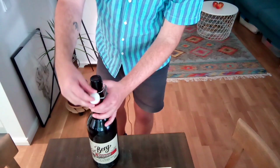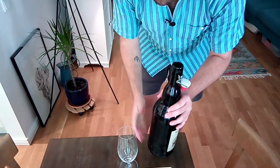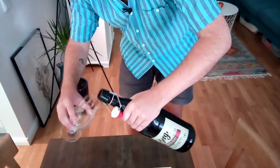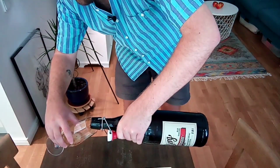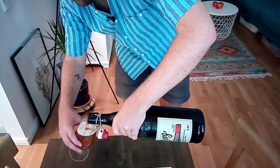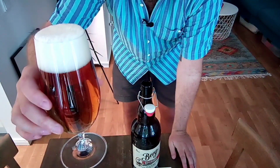And there we go. Right, so now we're going to pour out the first glass. And I need to try and tilt the bottle. Hey, I'm doing it one-handed. You guys impressed? There we go, guys. Cheers. We've just poured out the 2-litre bottle of Ulrich's beer.